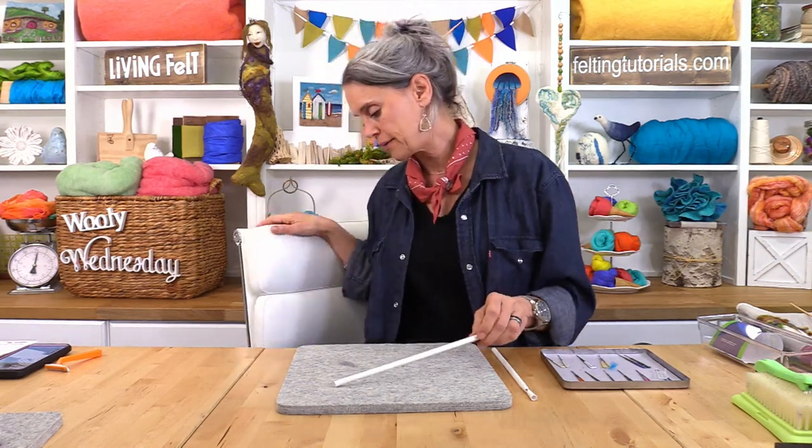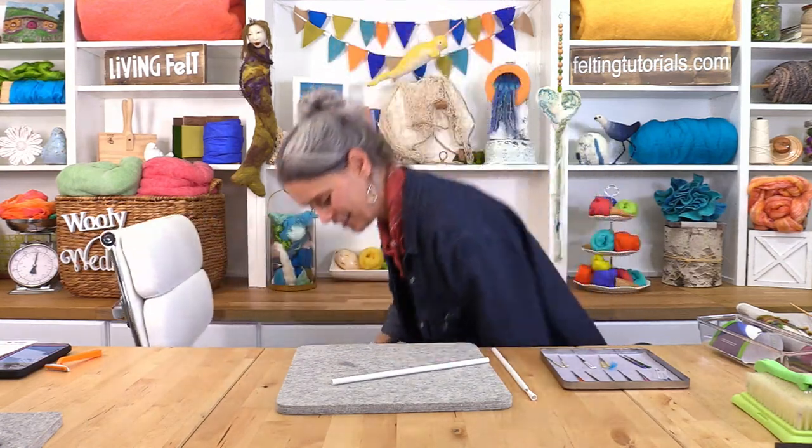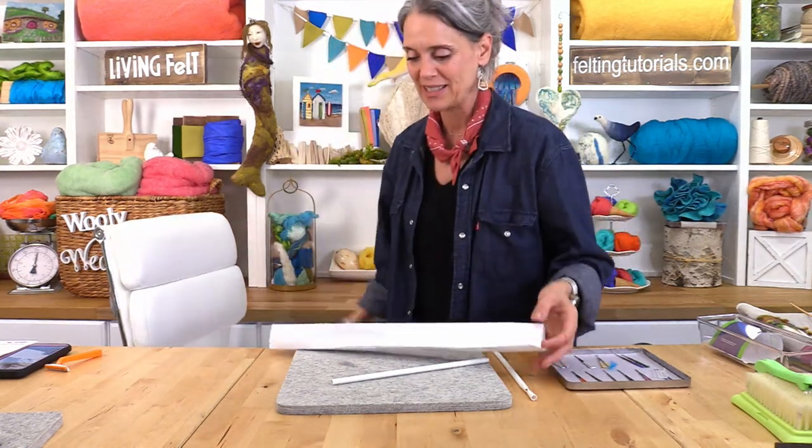So I drop my prop. Let me grab it here. Very, very graceful, getting down on the floor.